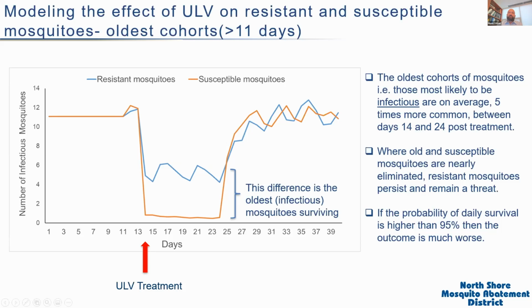So where old and susceptible mosquitoes are nearly eliminated, your resistant mosquitoes really persist and they remain a threat, and they allow the transmission to continue on.